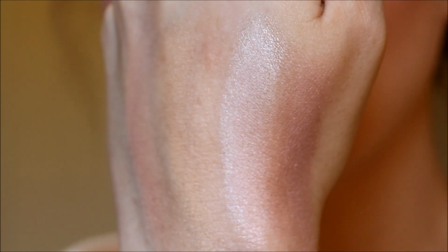This is the Turn On Multitasking Highlighter. You can probably see why this is my favorite. It is just a gorgeous pigmented highlighter. And then you can probably see why the Luminizers weren't my favorite. Compared to Turn On, you really can't see. It almost just looks like a gold streak and a pink streak. It really doesn't have that shimmer, and it really doesn't have that highlighted effect to it. This one right here is the Shining Moment, and this Luminizer is the Love Affair.